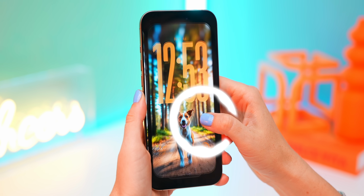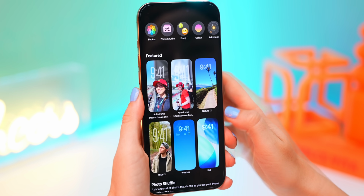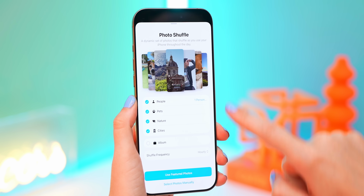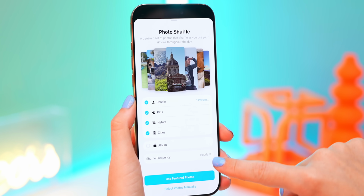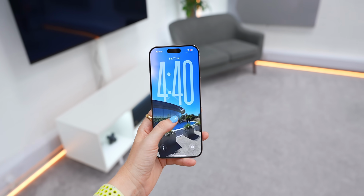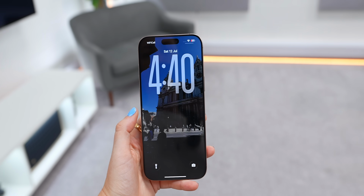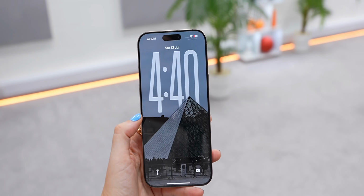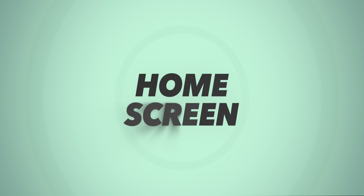But if customization is not really your vibe, another option is to go for the photo shuffle, because what's cool about this is once you've selected all the different pictures you want to shuffle through, every time you tap or unlock your phone, the clock automatically resizes to your images. And again, it just looks so good.